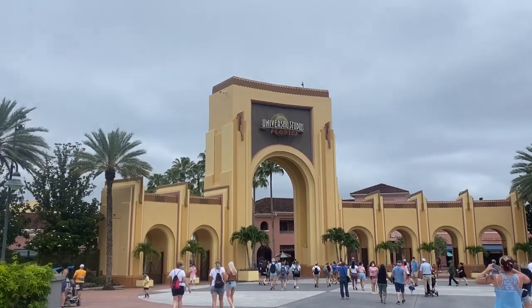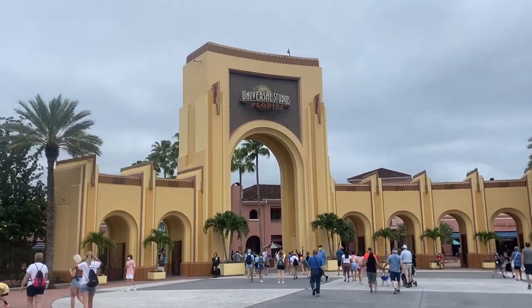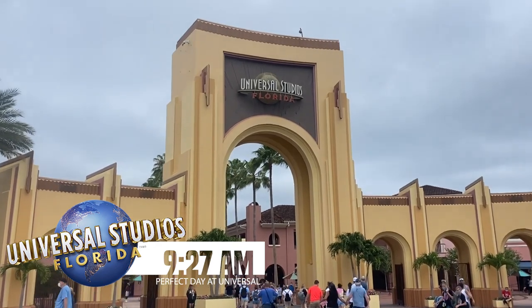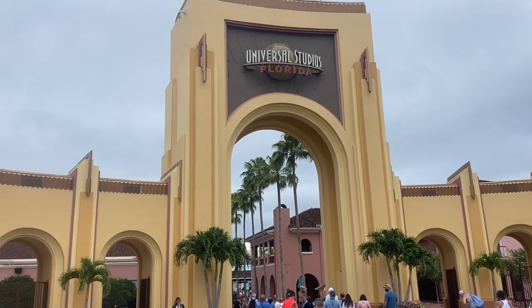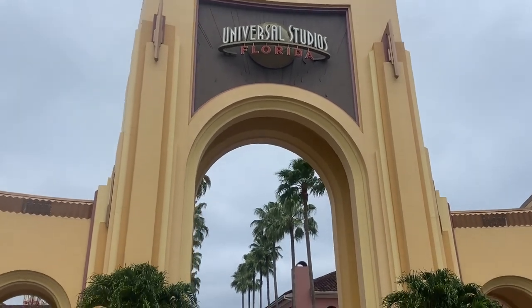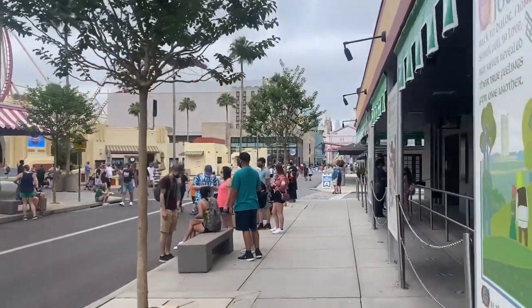Before we get in there, I do want to point out that this is Universal Studios Florida. That is the name of this specific theme park. The other theme park that's got Jurassic Park and Hogsmeade and Marvel Landing, that's Universal's Islands of Adventure. They're two completely different theme parks, the same way Magic Kingdom and Epcot are two completely different theme parks. So today's video is all about this theme park, Universal Studios Florida, and we'll have another one coming soon with Islands of Adventure.